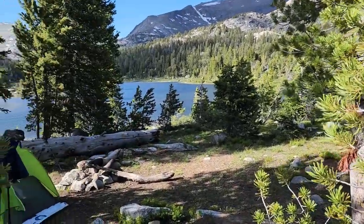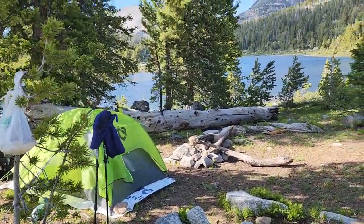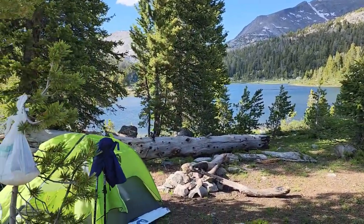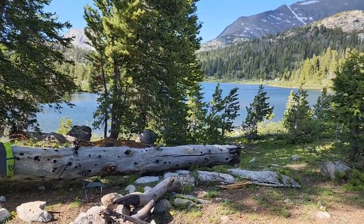Hey everybody, welcome back. All right, so as I mentioned in my last video, we made it over that pass, the Washakie Pass, and we came down the valley and then made our way to Skull Lake. This is Skull Lake over here. I'll flip the camera around so you can take a look at it. And our campsite. So yeah, the thing about Washakie Pass, it was completely snow covered up at the top and treacherous, very treacherous, as you'll see in the pictures that we took up there.